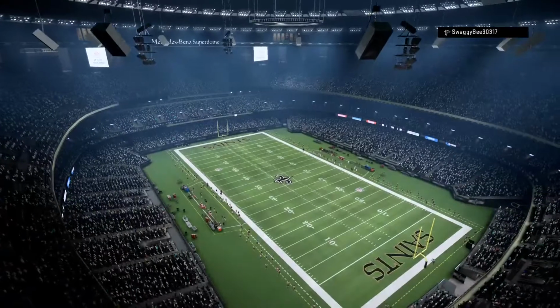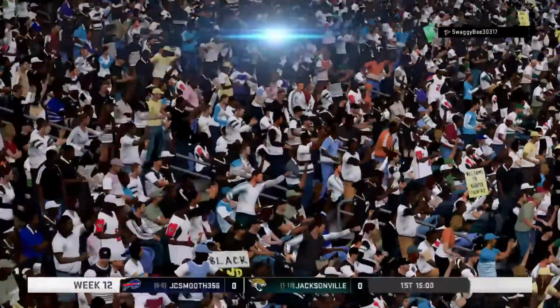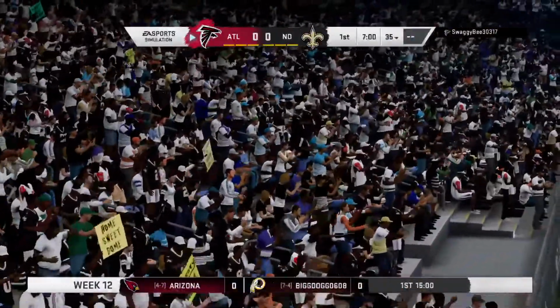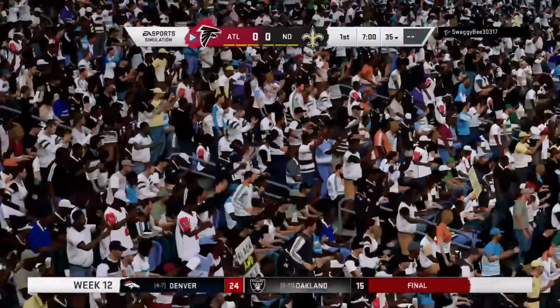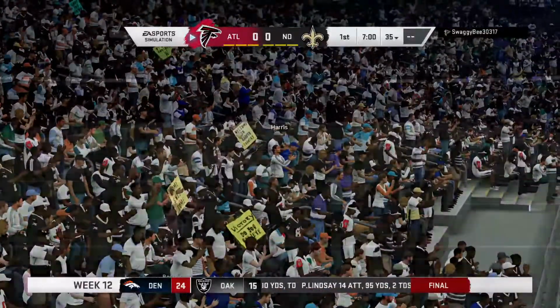First opened back in 1975, there's a look inside the iconic Mercedes-Benz Superdome in downtown New Orleans. The scene a few moments ago, here it is. It's unlike any other in sport as both teams made their way out of the tunnel. These folks are fired up as their guys are ready to do battle between the Atlanta Falcons and the New Orleans Saints.